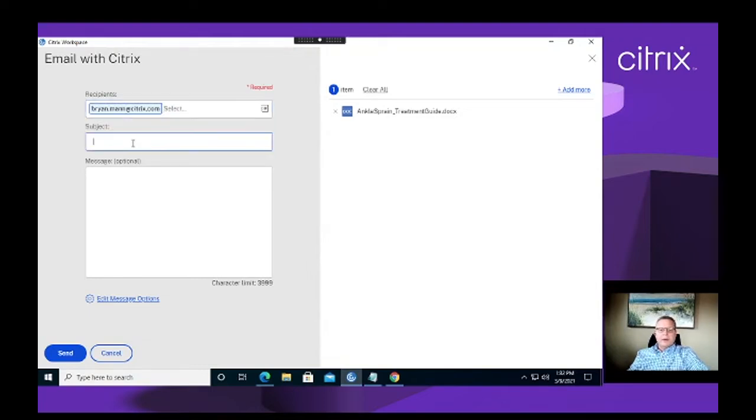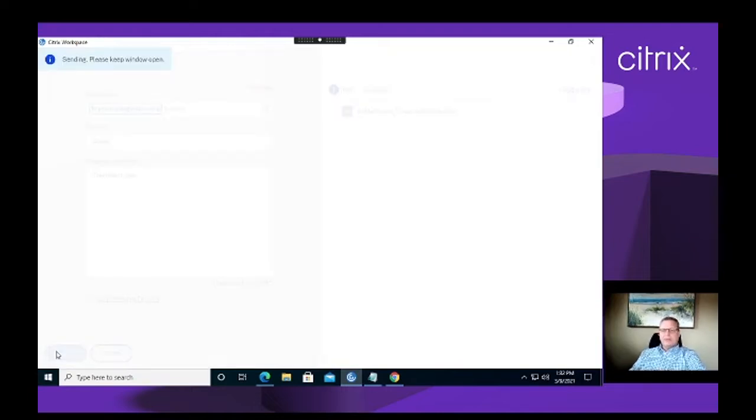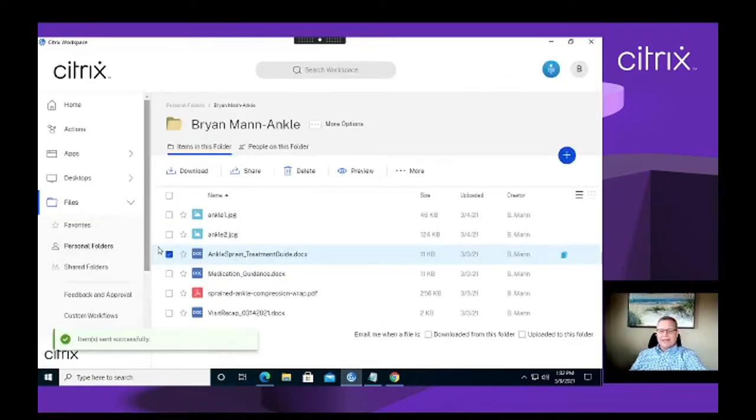That, and the subject's going to be ankle and the treatment plan. And click send, and it sends a secure link off to the recipient, not the attachment. And the users can be forced to put a name and email address in to be able to download. We can expire that link, only make it downloadable once, and so on and so forth. Plenty of security to wrap around there.